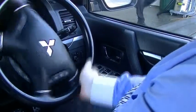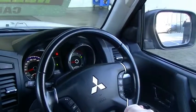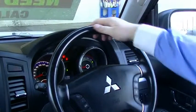Indicators, of course. In the center, we have a nice, easy-to-read dash cluster there, 100 kilometers at the top. Nice, easy tacho as well. Currently showing that we're in rear-wheel drive, and the car has 87,700 kilometers on it.